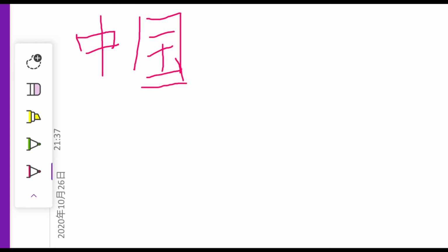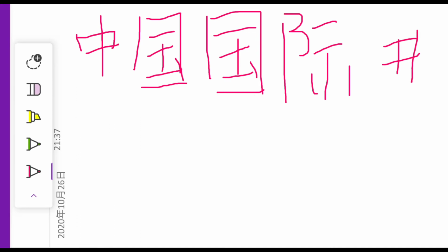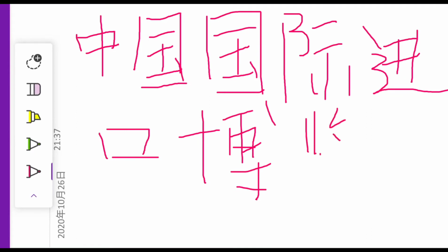International import, which means international. And import. And expo. Expo is a little bit complicated, but no problem.